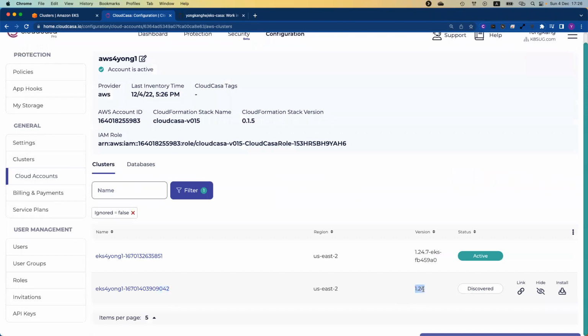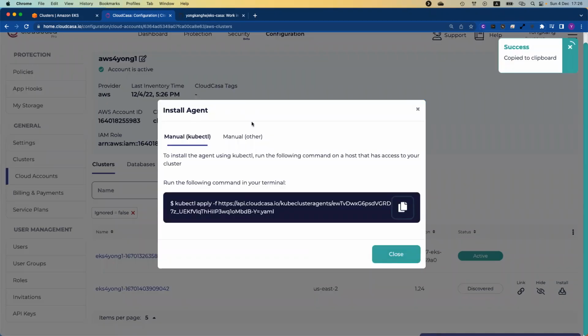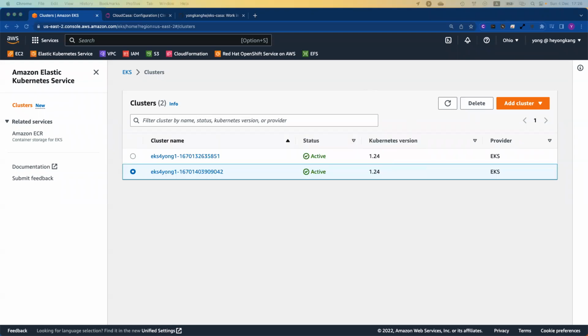It's running 1.24, but it's in discovered status. It's not active because I haven't installed the agent yet. All I need to do is click install and copy the command, and then run this command from my cluster. The cluster I created, I actually created using my VS Code. So I need to run it from, let me show you, give me 1 second. Let me bring this here.